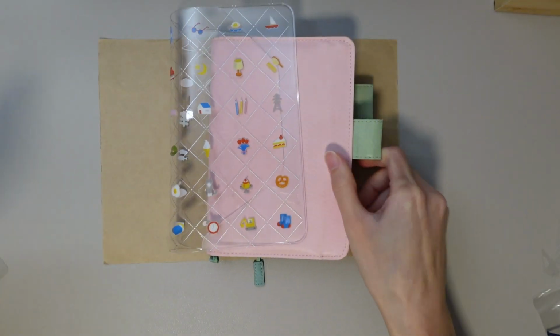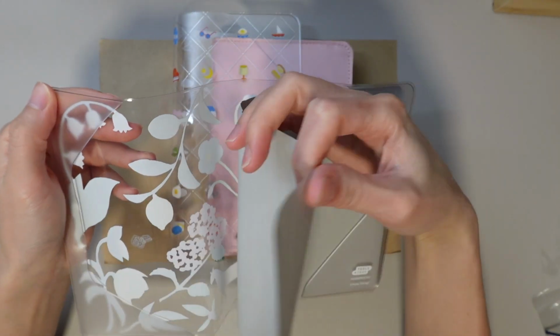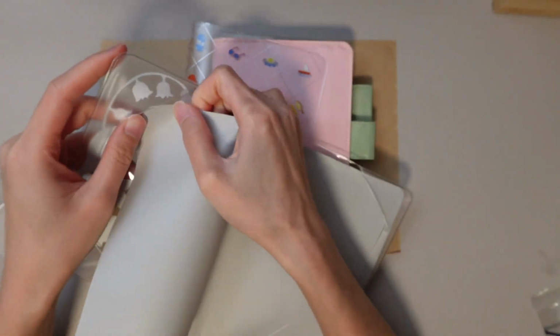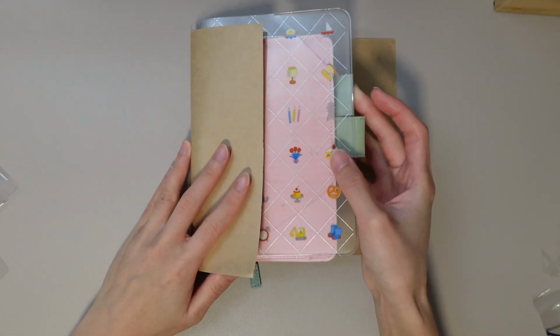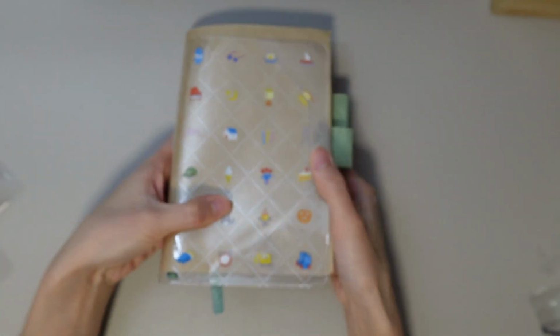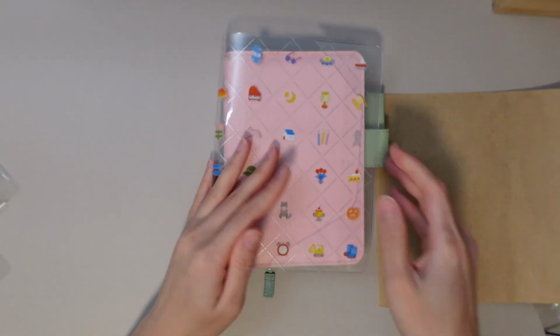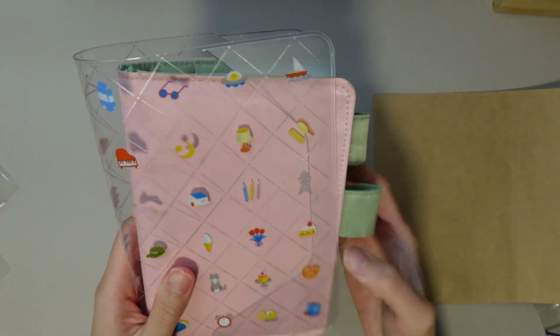Because I had this, I actually had a gray insert because I didn't like how the pink was showing. And you can do that with the craft one as well. So it changes the look of your notebook without breaking the bank. And that's what it would be like if it was directly on there. So that's super cute. Can't wait to use that. I'm going to wait until next year though.